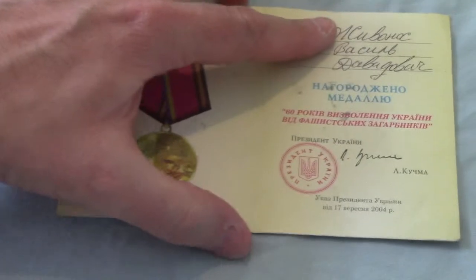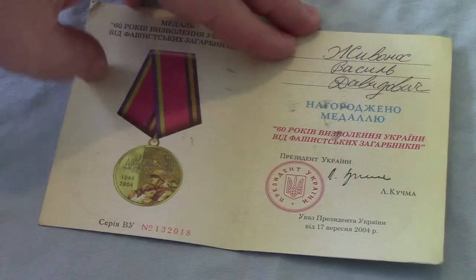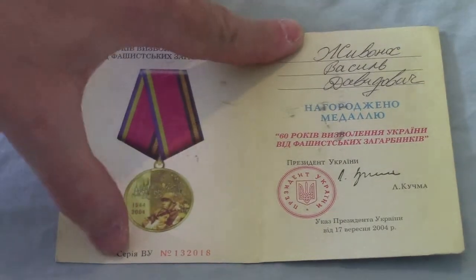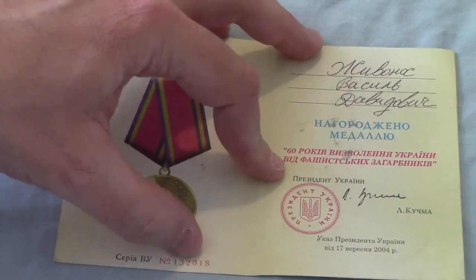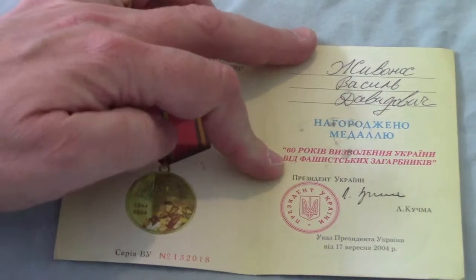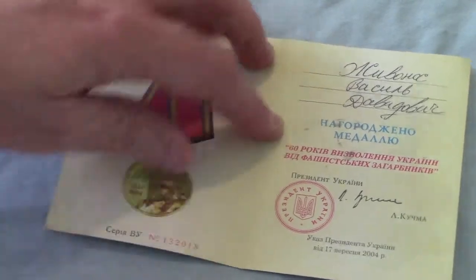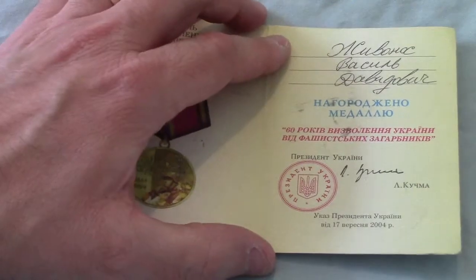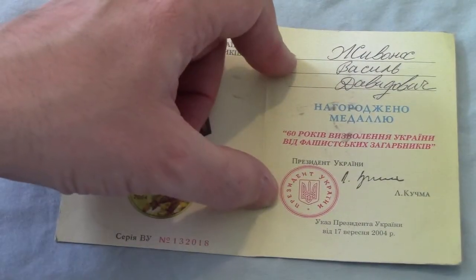This one also is in color on the inside, with the metal description on the left-hand side. And the serial number on this one, 132018. So pretty good serial number on that one. The awardee's name, what the medal was for on the right-hand side, as well as the Ukrainian seal.